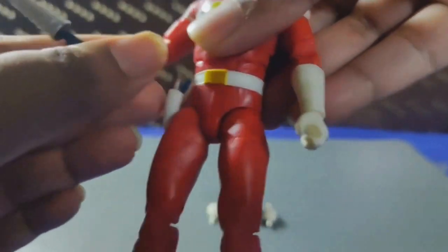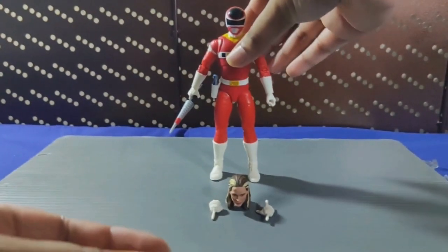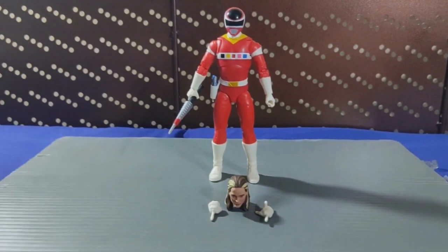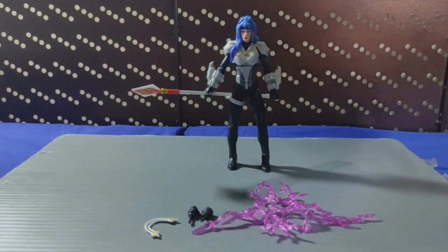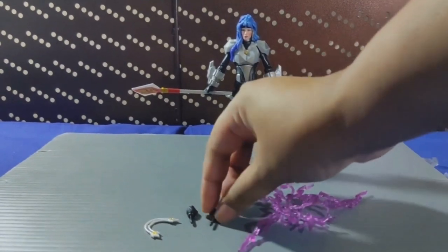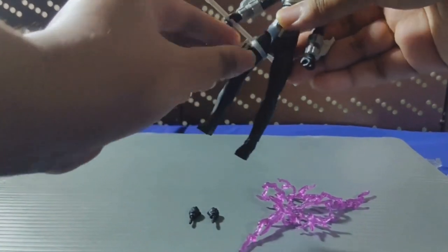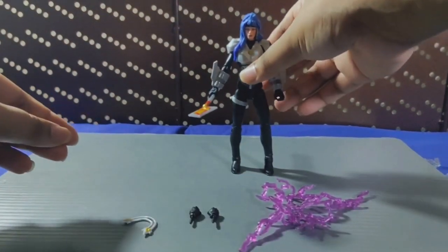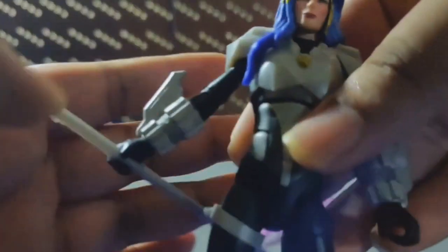Now, let's move on to Astronema. Astronema's outfit is incredibly detailed, with her light blue hair and intricate costume design.